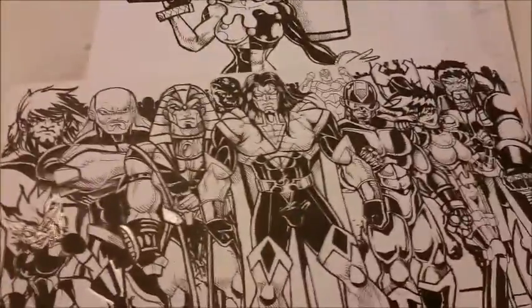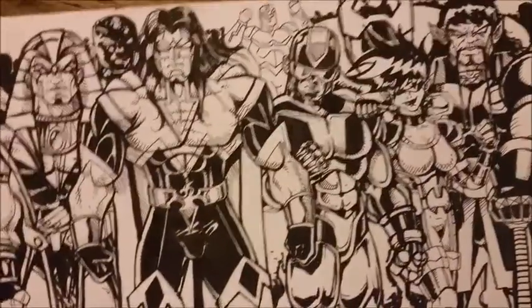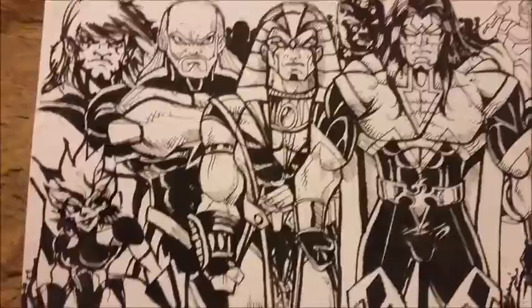You can see everything. Of course, I like to do everything big, 11 by 17. Then, of course, scan it in and do all the colors. So this is still in the works. This is halfway done. I've been busy, so I'll get that done.